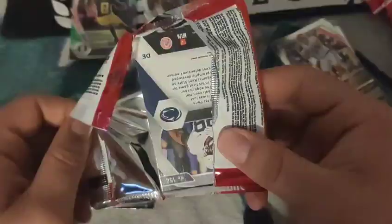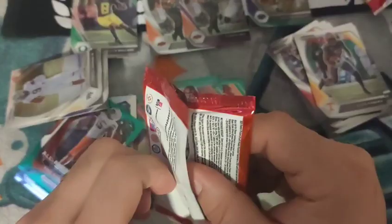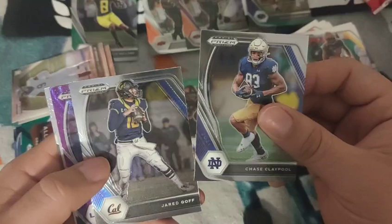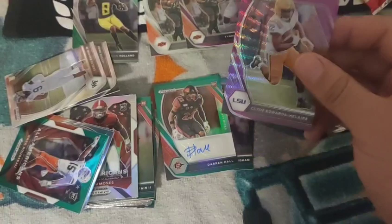All right. Alvin Kamara. David Johnson. Saquon green. I'll take this green. Saquon. Carlos Basham, Jason Oweh. So, you know who I'm missing is Miami's defensive end. They came with Gregory Rousseau. Can we get him? All right, Chase Claypool. Now with Chicago. And Clyde Edwards-Helaire. Gregory Rousseau again. All right. So, didn't pull my man from Miami as well. But it's all right. We got Rousseau a couple times.